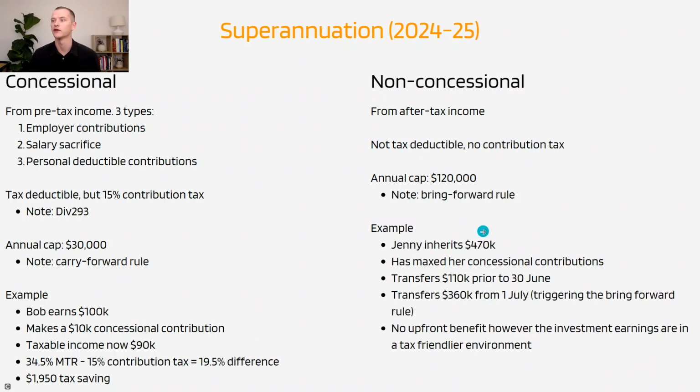So here is an example. Let's say Jenny inherits $470,000 and she wants to put that into superannuation. It's appropriate to do so, and she's maxed all her concessional contributions and it was appropriate for her to do so. She can put in 110,000 prior to 30 June. So that's in this financial year. So she hasn't triggered the bring forward, and that's this year's cap. And then on 1 July effectively, it doesn't have to be exactly these dates, but just thinking through the financial years, she can put in 120,000 plus the next financial year and the year after that, so that's 240, so 360 altogether, and that's all in superannuation. So effectively over a really short period of time, 2 days if it was perfect, in reality with processing times probably a week or so, you've effectively got $470,000 into superannuation.